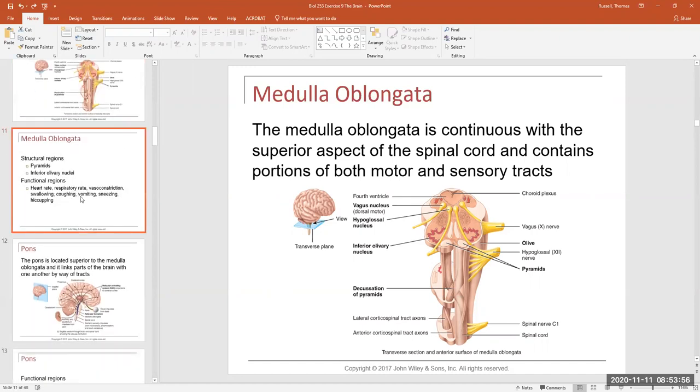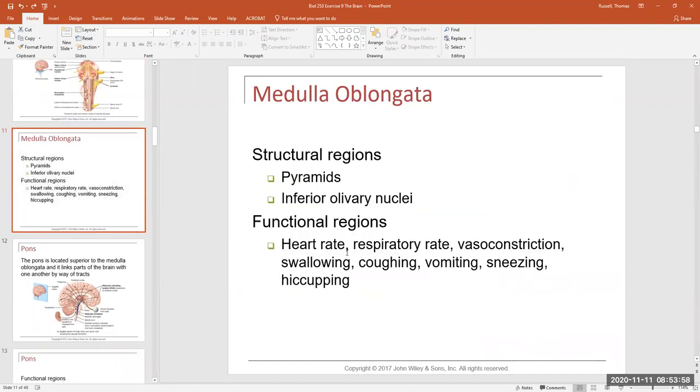All right. Now, I put in here some of the functions, heart rate, respiratory rate. That's because there are special gray matter areas in the medulla that can fire off nerve impulses ultimately to go to the heart. We can increase and decrease heart rate. We're going to talk more about this in AMP2 specifically, and vasoconstriction, swallowing, coughing. So just know these basic functions.